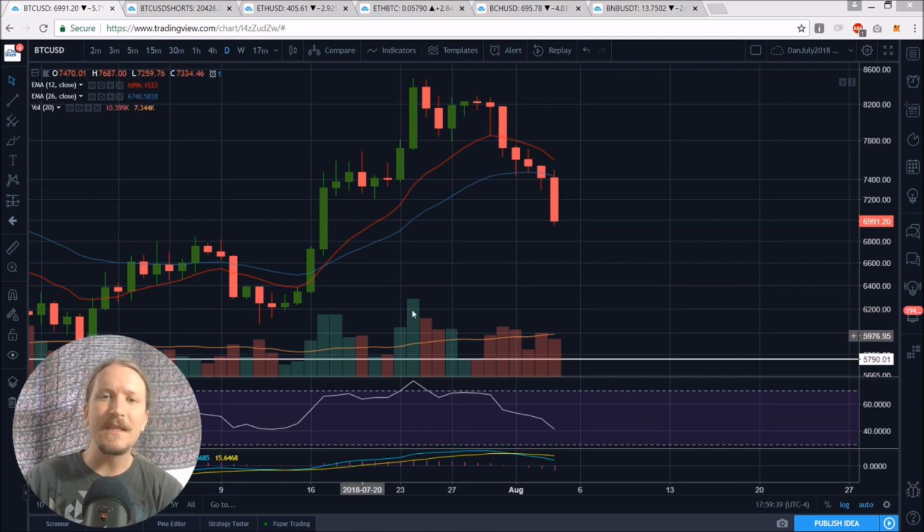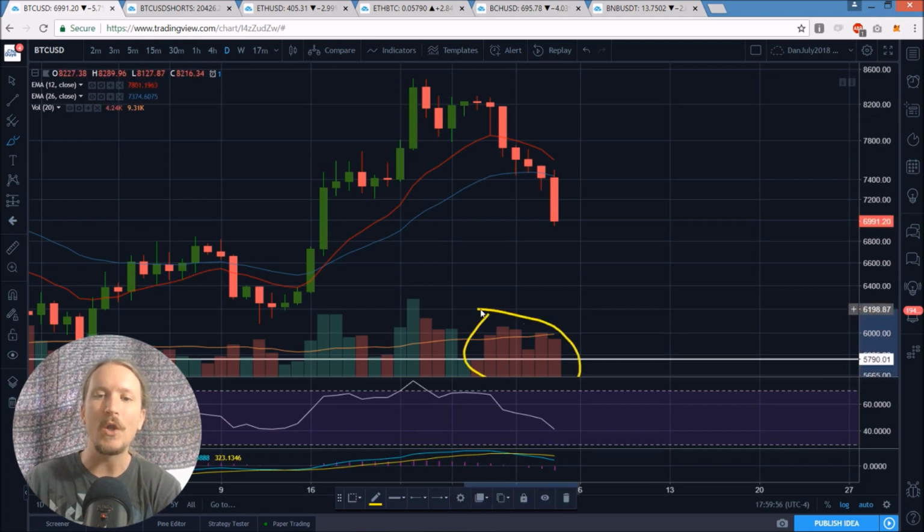So Bitcoin on the daily time frame, we've now seen 7 red days in a row, and that's the longest red streak in a row on Bitcoin in 2018. So that's significant, and so is the volume behind it. We had some nice spurts of bull volume on the way up, most notably in these 2 sets of 2 candles. But you can see this is just a wall of red volume, and it is very notable.